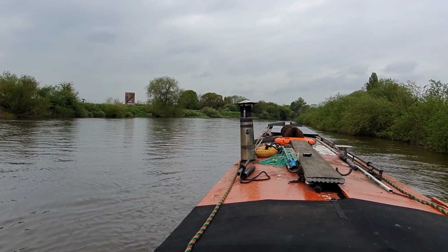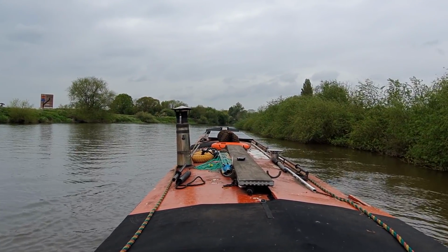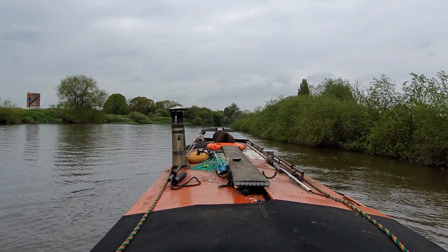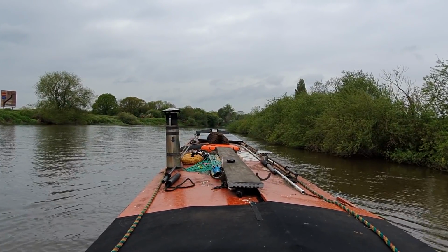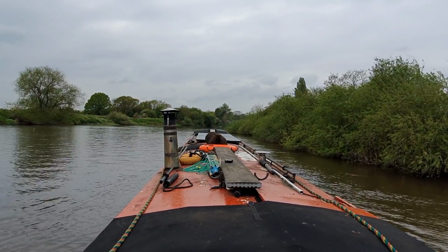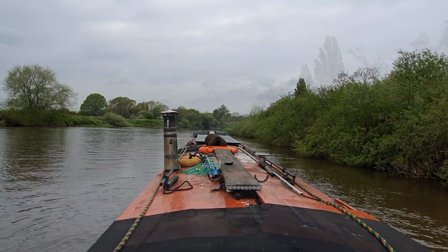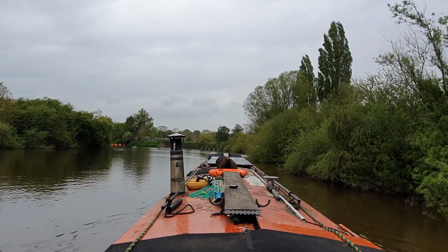Hopefully, because the boat's just come out the lock, he'll have the gates open and the light will be green and we can Scooby-Doo straight in there. Otherwise we'll have to tie up on the pontoon in the waiting area. Give him a peep, wake him up. There we go, we're on green, lovely.